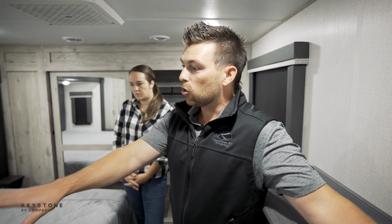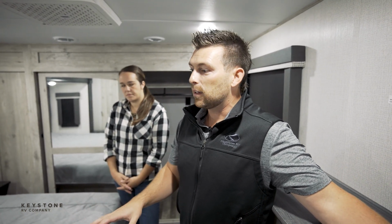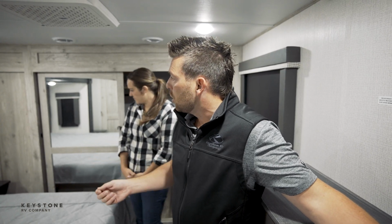So again, just a little bit bigger nightstand that we even put in there as well for those that do have a CPAP machine and needed that little extra space for that. Full-size wardrobe in the front. They want maximum storage as well. So we made sure that we put the full-size wardrobe in the front all the way across there so you can have room for all your necessities.